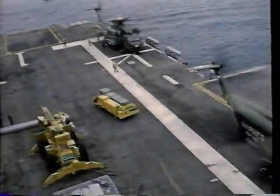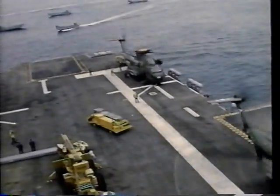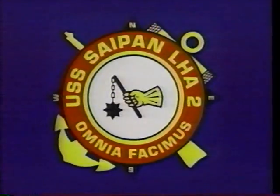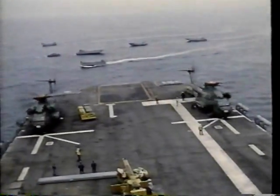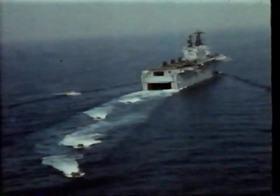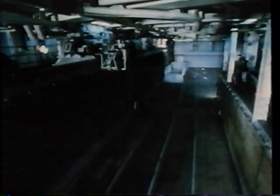But the Saipan is more than just a mini-aircraft carrier. Its motto is Omnia Facimus, we do it all. The Saipan and her sister ships of the Tarawa class also have a large well deck at the stern, which allows them to land and embark landing craft which bring supplies and troops to the beach. Inside her cavernous hull are storage facilities for the supplies needed to conduct an amphibious landing.